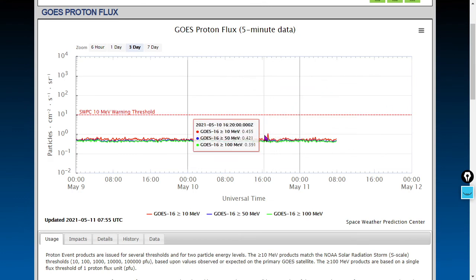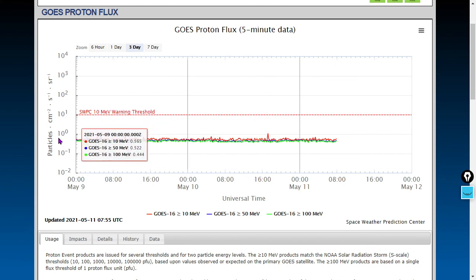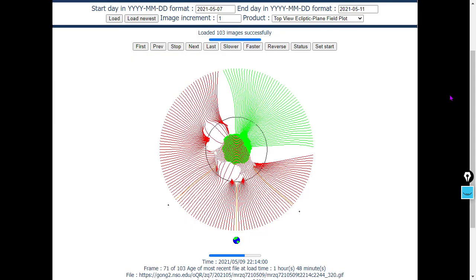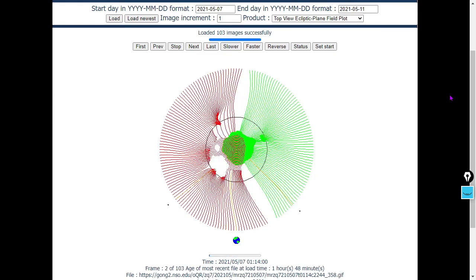A tiny little spike in the proton flux here, just barely making it over the 1 particle per cubic centimeter. Not what you'd call a real proton strike there, folks. Here's the GOES magnetometer over the past 3 days. Another one of the sun-facing suite of instruments on the GOES-16. Fairly normal range here. Here's the polarity of the heliospheric current sheet.